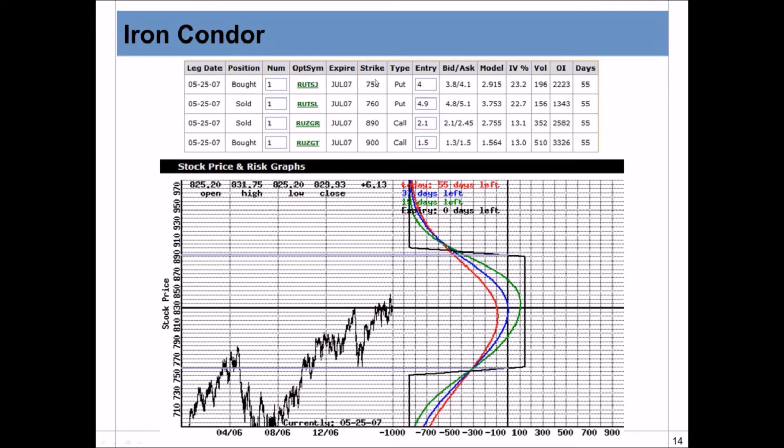So this is a 4-legged order. These are all July 07s, 4 strikes, 2 puts, 2 calls. Here are the calls on the top: sold a call, bought a call, sold a put, bought a put, bringing in a premium of about $1.50. That represents the $150 here, and that's what I can keep.